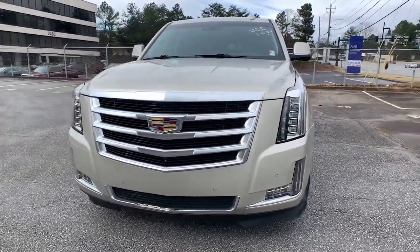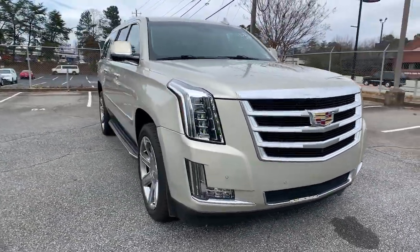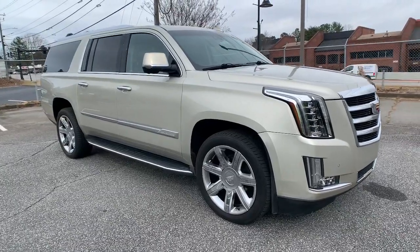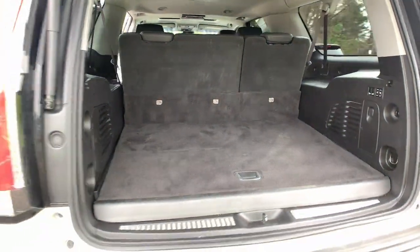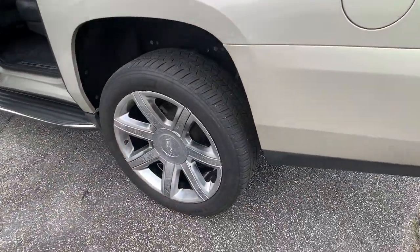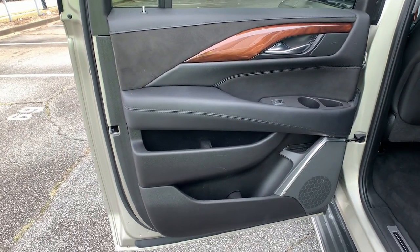These are just some of the great options this vehicle comes with: navigation system, keyless entry, sun moonroof, lane keeping assist, heated mirrors, keyless start, heated rear seat, remote engine start, power liftgate, cooled front seat.